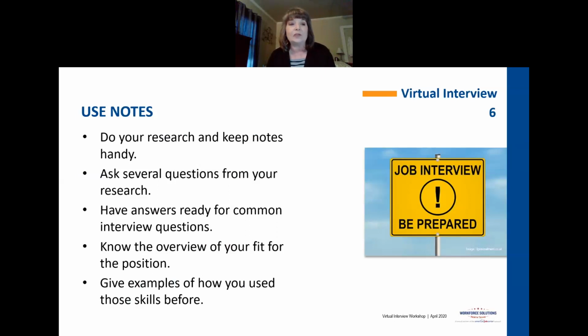And do your research. Use notes and keep your notes handy. I jot down everything I want to talk about, and then make sure you cover all of your talking points. That's really important that you keep some notes, that you did your research. Know as much about the company as you can before the interview.